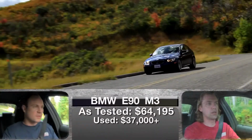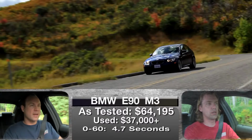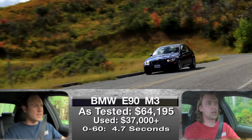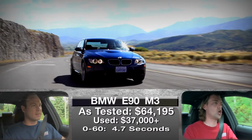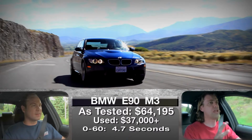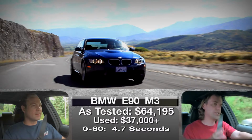There are faster cars, and there are more purposeful cars. They're more purpose-built. But this is such a great all-around car. I want this thing. I want it. I would buy it in a heartbeat. If you're looking for a classy, luxurious family car that you also can just trash when you've got extra money for gas and tires, you can't beat the M3, honestly. Nothing else is this classy and also this amazing to drive.